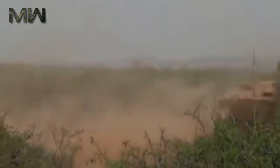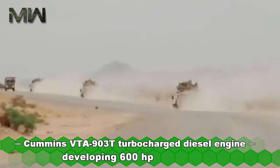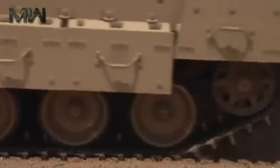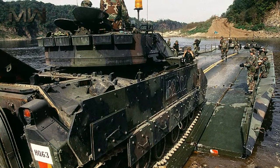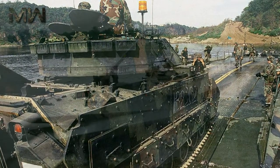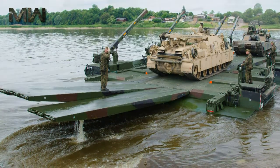The original version of this infantry fighting vehicle was powered by a Cummins VTA 903T turbocharged diesel engine developing 600 horsepower. The engine is located at the front. It is mated to an automatic transmission. The M2 is amphibious with the use of a swim barrier. Swimming capabilities can be improved by the erection of inflatable buoyancy tanks. On water, the Bradley is propelled by spinning its tracks. This IFV is air transportable.